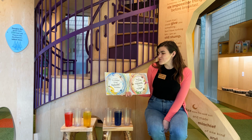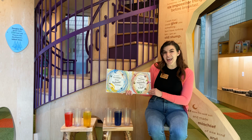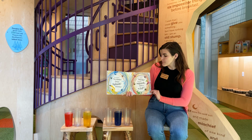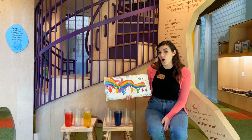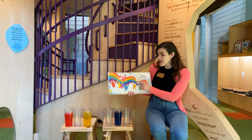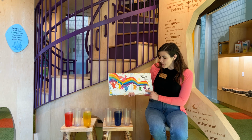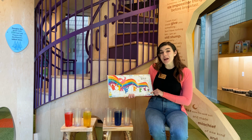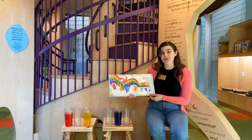Scribble, scribble, drip, splash, dribble. Mix, smash, squish, squash, dance, and wiggle. We see all the colors here. Red, yellow, blue, orange, green, purple, and rainbow. Monsters love new colors.